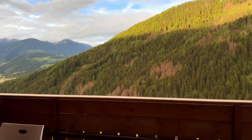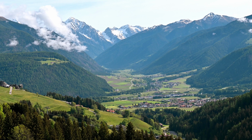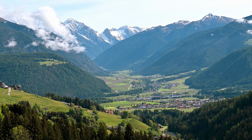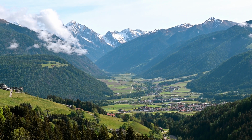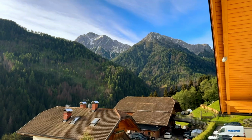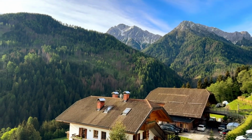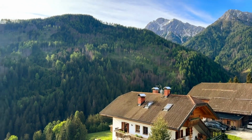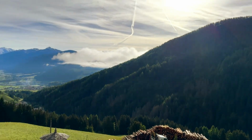Good morning from day 4 of our Dolomites adventure. After that incredible afternoon at St. Magdalena yesterday, we drove to our accommodation at Almutz Hotel Lens, tucked away in the perfect Alpine setting. Waking up to these mountain views is something I could definitely get used to. There's nothing quite like opening your curtains and being greeted by the pink Alpine glow on limestone peaks.